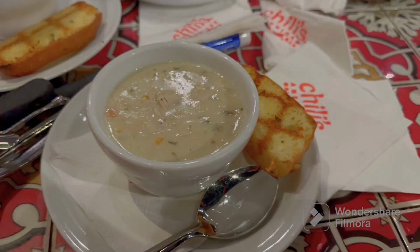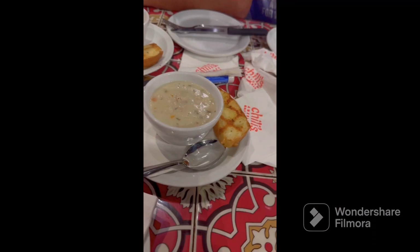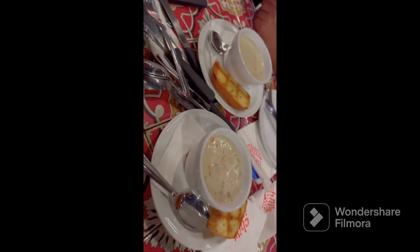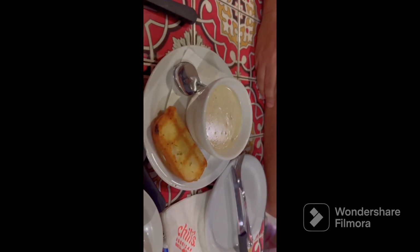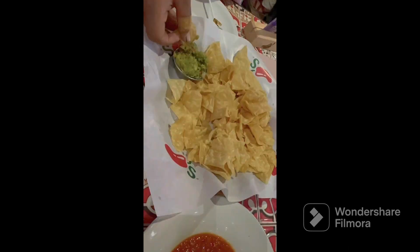So we started with soup. The soup is very filling, creamy, and it is a chicken and mushroom soup with a breadstick. काफ़ी filling है, मतलब आप सिर्फ ये भी खा लोगे तो I don't think you need much.